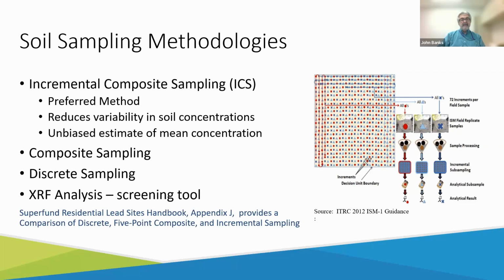There's also composite sampling. This is made up of a smaller number of soil samples, typically fewer than 10 samples, that are combined in the field during sampling, and a subsample is taken from the combined soil and sent for analysis. The composite samples can reduce small-scale variability by physically combining the samples from a small area and may be appropriate for small areas such as drip zones and play areas that are too small to support triplicate ICS sampling.